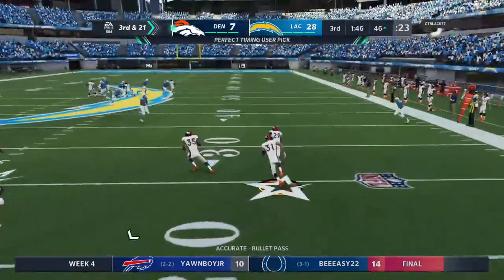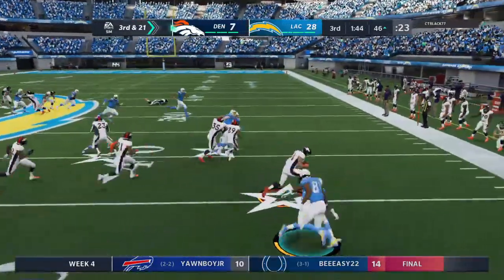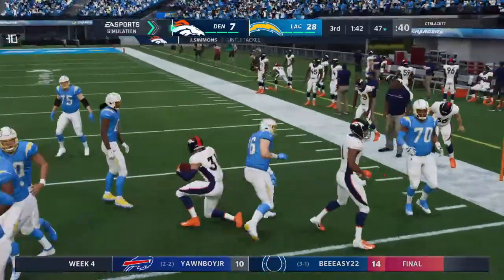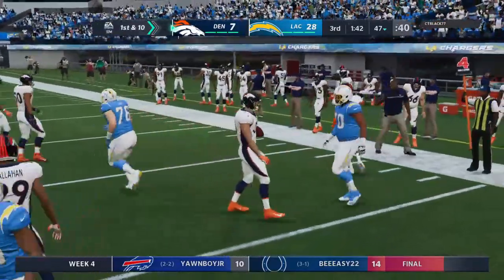Trying to get it to Williams, but it's intercepted. Picked up by Justin Simmons. And he'll take this back all the way up past the 45-yard line.